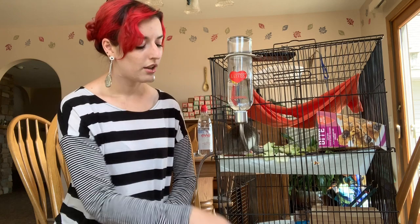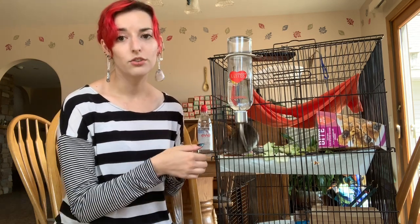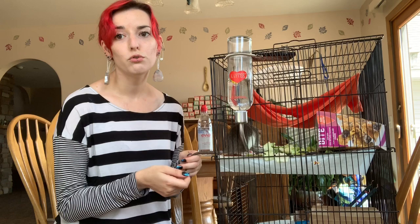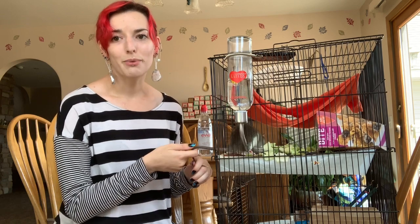They're so good and so fun, and I didn't expect to get new rats so soon after my boys died, but I'm really glad that I did, because these girls are so sweet and just very good, and I'm very excited for all the time we'll get to spend together.